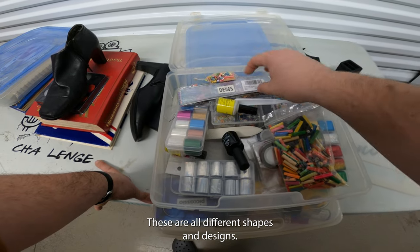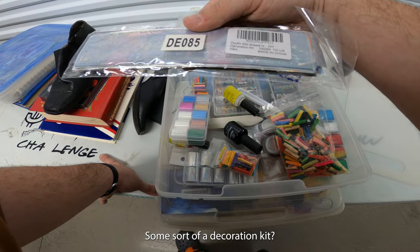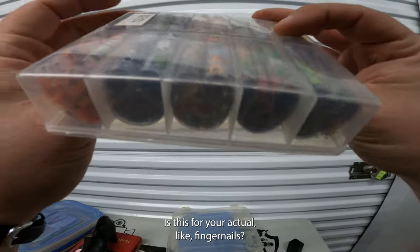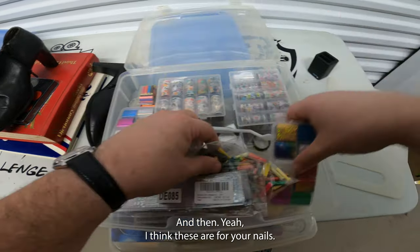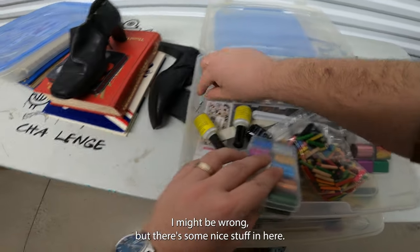What are these things? These are all different shapes and designs. These are cool. Whatever these are, what are these? Some sort of a decoration kit. Is this for your actual fingernails? I don't know. But these are spooky Halloween and these are Christmassy. And then, yeah, I think these are for your nails. I might be wrong, but there's some nice stuff in here.